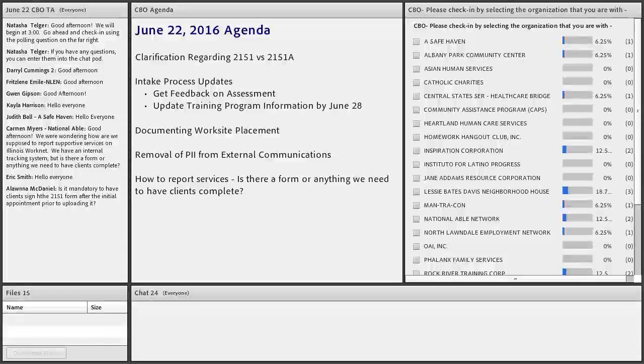And then we're going to talk about some of the upcoming updates to our intake process and how that impacts you. We'll talk about how to report the services and worksite placement, because I saw there was a question from Carmen specifically on how to report services. And then we'll talk about some updates regarding communication.